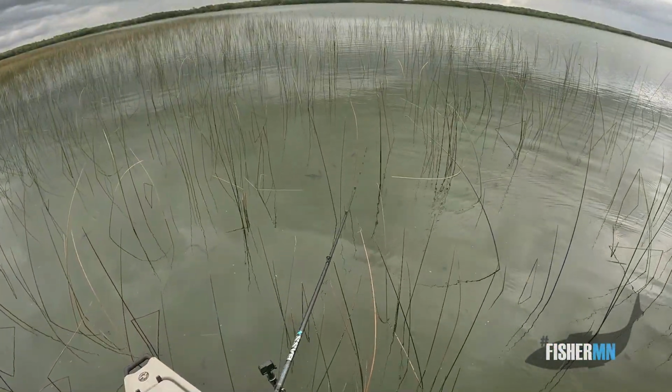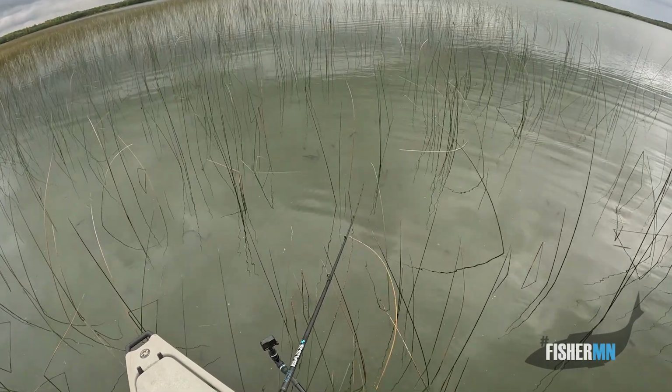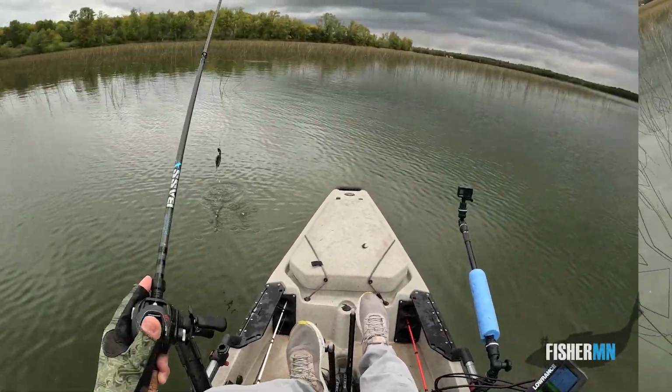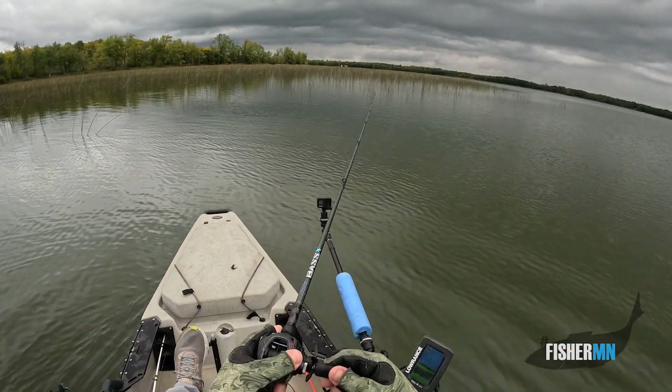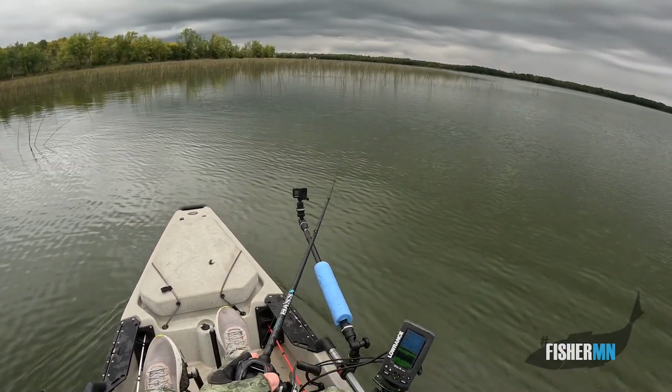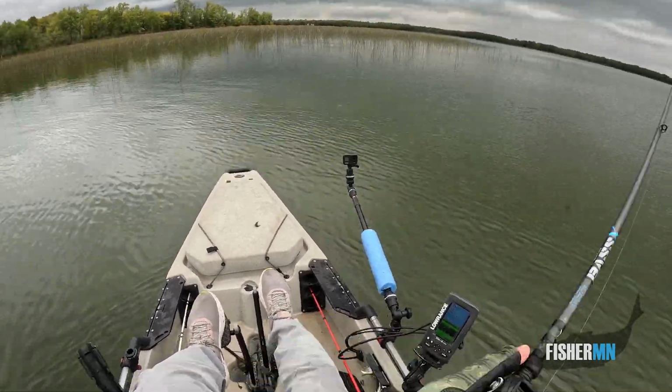Gotta love this Slobber Knocker, the way it pulls through the weeds. Just kind of bumps them and pulls right through. Let's see if we can pull up some bass with this black and blue Berkley Slobber Knocker, 3/8 ounce.